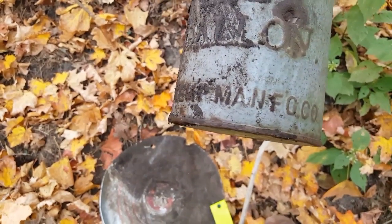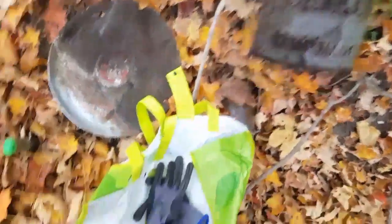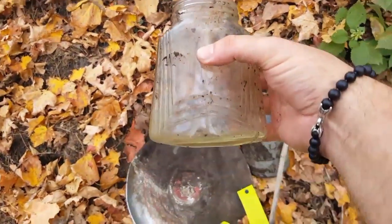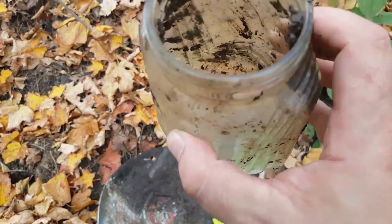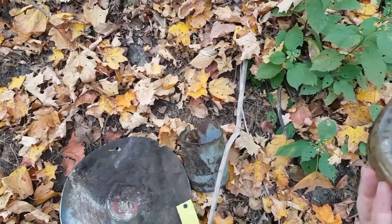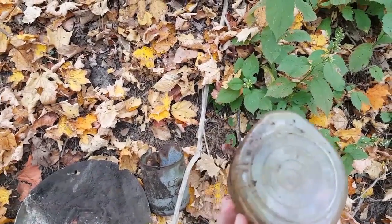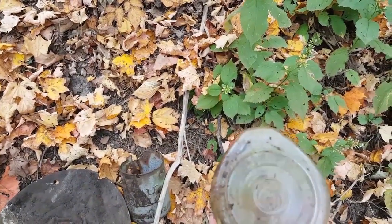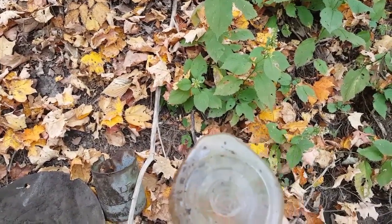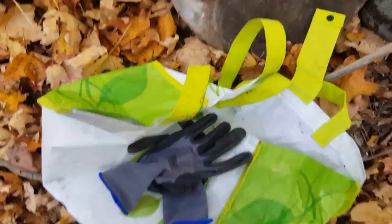Half-gallon Kemp Manufacturing Company. Really rusty. I might just leave it here and come back for it. This jar, kind of funky shape, but I don't think it's very old. It's a twist, obviously. Established 1112. I don't think that's... The thing looks fairly modern to me.